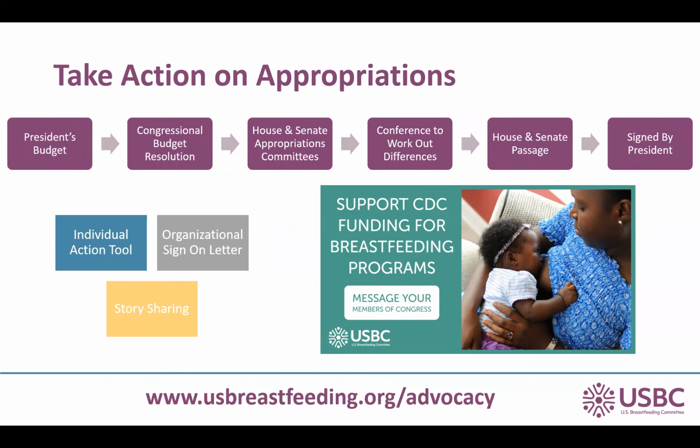The first is also the simplest. Use the USBC's individual action tool to contact your members of Congress to tell them that you want them to support this funding. With just a few clicks, our tool will connect you to your senators and representative with messages reflecting the latest updates and asks.